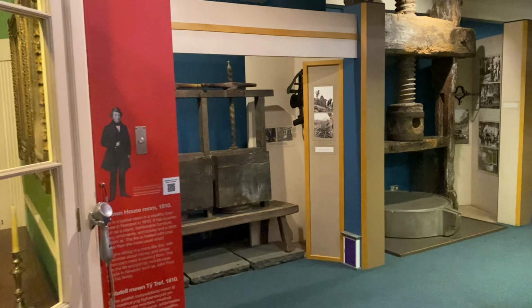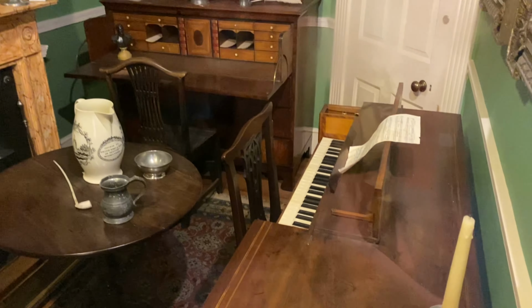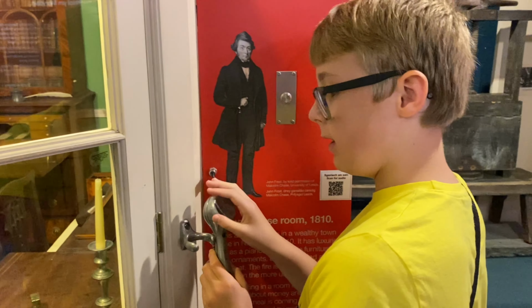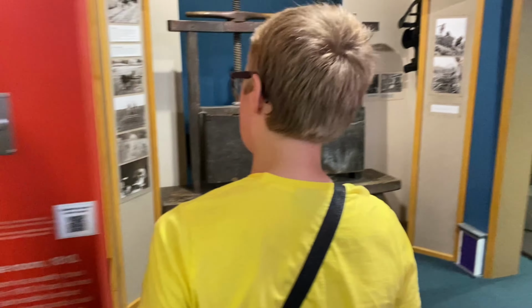And then around here we've got a little living room. It's a nice little living room with a clay pipe and a harpsichord, piano or something. Does it make noise, those? The other one won't go with it. And then we've got some kind of machinery, like farming equipment. And there's John Frost's grave. He's the person who was a famous person within the Chartist movement, I believe.